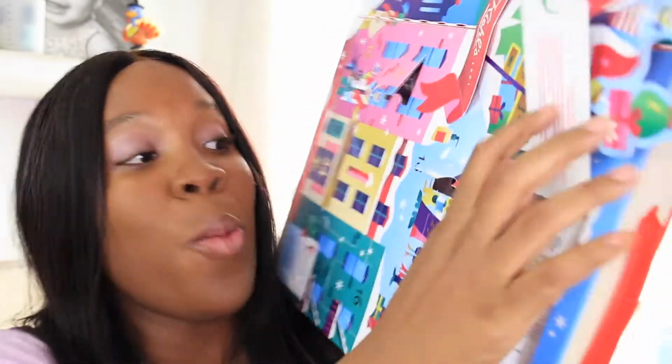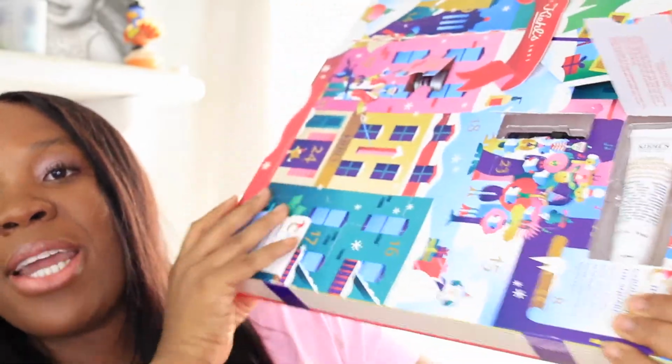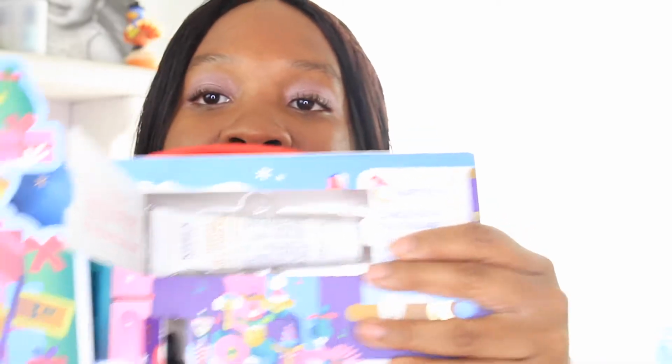Okay, so we got a 1 ounce, finally a 1 ounce size. And this is what it looks like. If you guys can see it, I have to turn the calendar upside down to show you guys what it looks like. But it is a 1 ounce size, and this is their Calendula Deep Cleansing Foamy Face Wash.